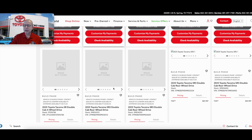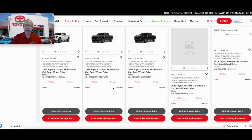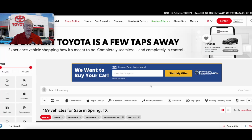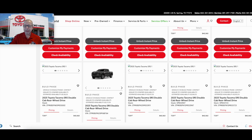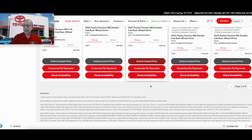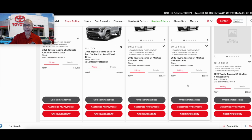Let's just scroll through and see if we can't find maybe an S or a TRD version next up. Let's see how many pages we have to go through before we get to a TRD version. I'm not seeing one yet. And I'm curious, does this dealership actually have any TRD Pros? You know, the Albatross, the one that's hard to find, I guess.